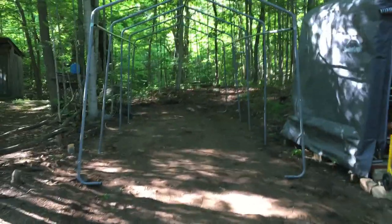Alright, I got the frame put back in place. I rolled the tractor out and got this flattened down as best I could. Go new shed. Oh, new level lot for the new shed.